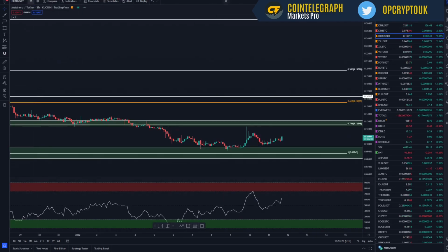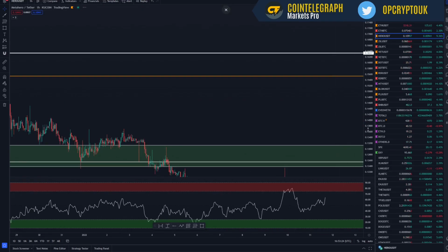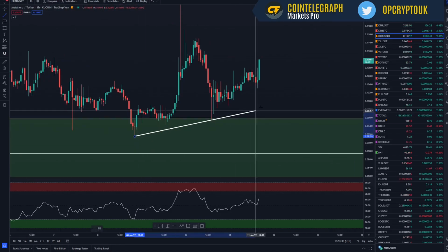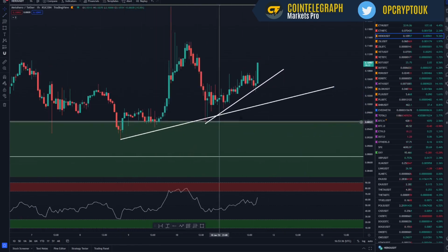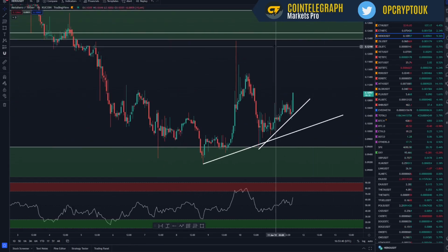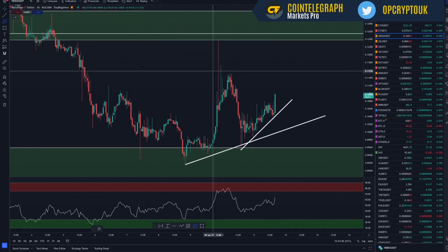Going down to the hourly time frame, we can see that now, if we zoom in, we are starting to form a slight bit of an uptrend here. You could say the uptrend is either there, or you could look at it even from here. We are starting to form a bit of an uptrend too. So the trend is now our friend, and let's hope we can really start to push the upside and target this region here. If you're looking on the lower time frames to trade and accumulate this, then you probably could look to potentially take some profit around here.